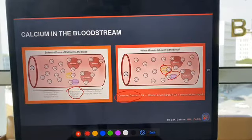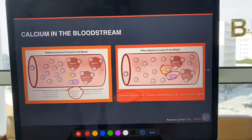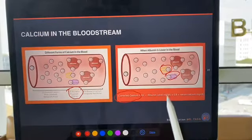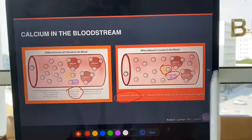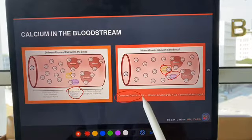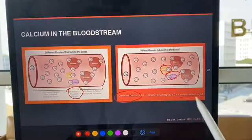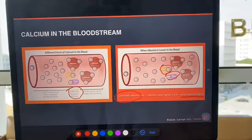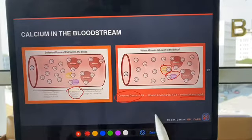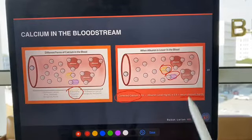If the albumin levels are in the normal range, right? If the albumin level is exactly 4, then your calcium level in your bloodstream is exactly normal, because the calculation is 4 minus albumin level, so 4 minus 4 would make it 0, times 0.8, 0, plus serum calcium, right? So if your blood level is 9.5, it's going to stay 9.5.